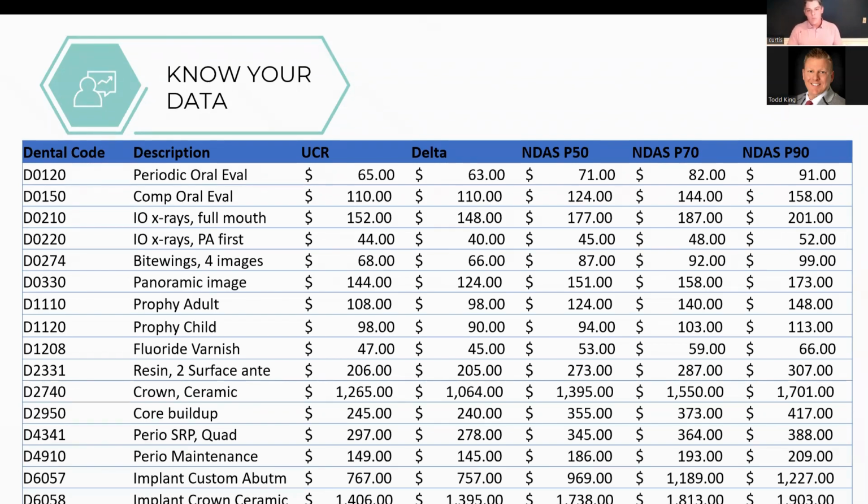So in this example, if this practice had someone at the front desk who said, we shouldn't be writing off these insurance adjustments, let's just go to our UCR fee, which is 80%, which 80% of our patients have anyway, because they're Delta, and it's easier for the front office. They don't have to do adjustments. They're really doing their practice and the practices around them a disservice.